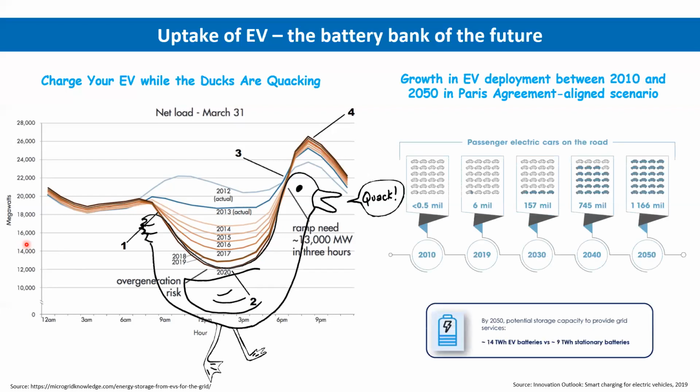As you can see here, currently we have around 6 million electric vehicles on the road, and the expectation is around 150 million in 2030, according to the Paris Agreement alignment scenario. But the important question: how can we use electric vehicles as an energy storage system to help the utility grid? Of course, there are ways to do this, although the implementations are not easy.